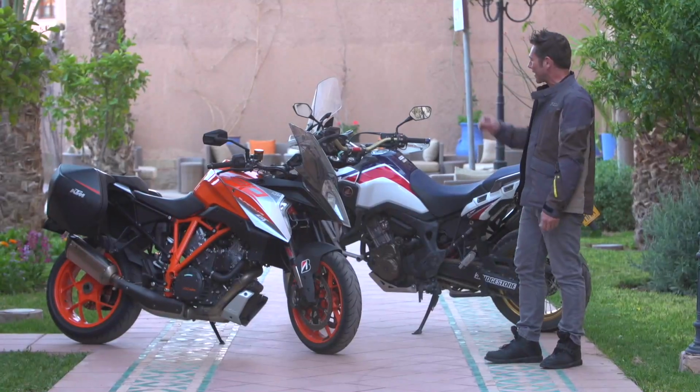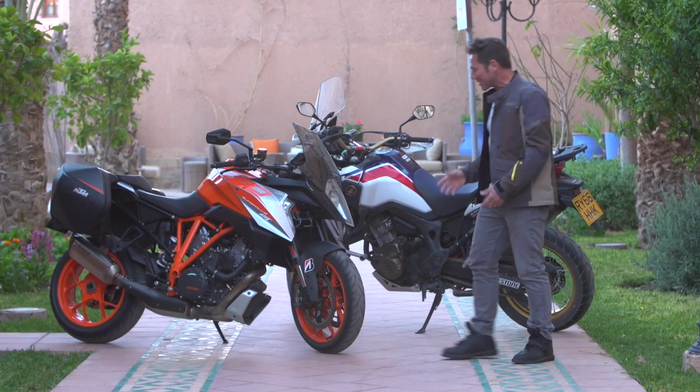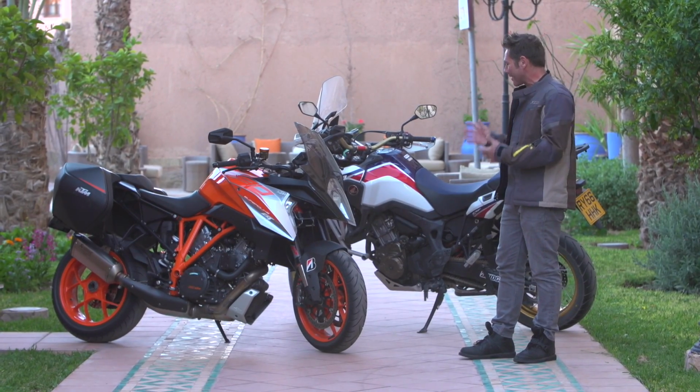But again, this bike, and this was actually the bike that I rode for most of the day, this one here, the tires look great. We had a great time.